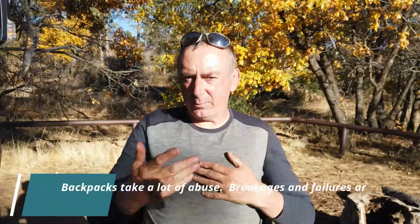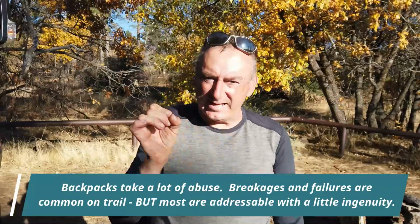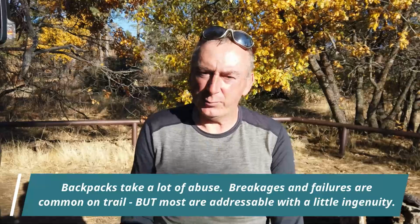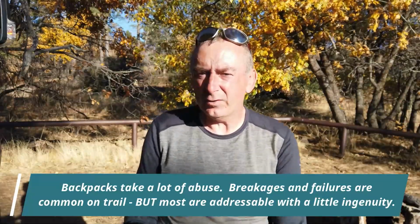Okay, so also when it comes to packs on trail, you will have failures. Whether it's because you've overloaded it and you've broken something, you might have slight tears in the fabric. So I always carry a repair kit which includes either seam seal tape or tenacious tape. The tenacious tape is really good for backpacks because it's hard wearing. So if you've got a wear point on a backpack, then tenacious tape is usually very good for that. Now you can have strap breakages.